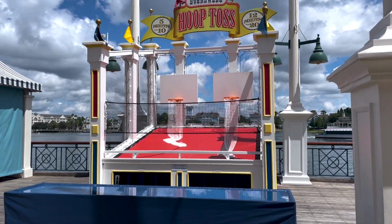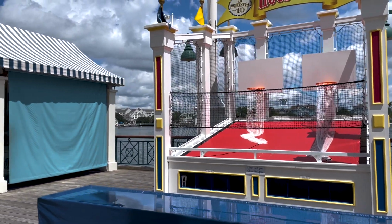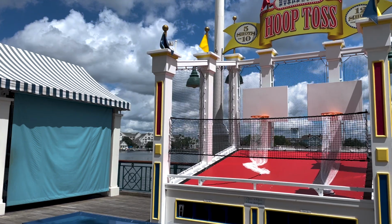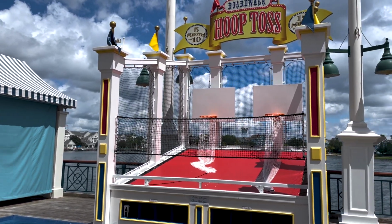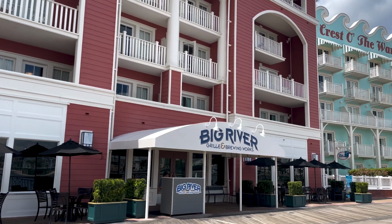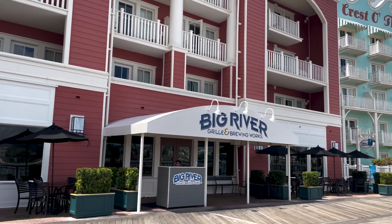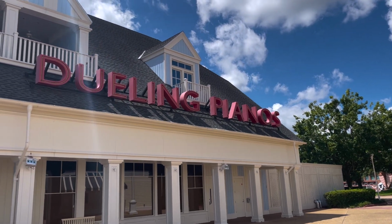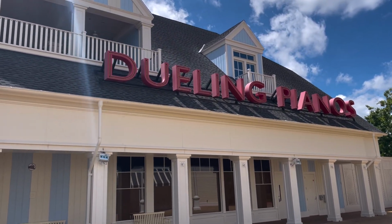You'll be out, there's games on the boardwalk, you can see the food booths, the pizza booth if you want to grab a slice of pizza. There's just so much fun stuff going on. But specifically in this case, we have to give a huge shout out to one of my favorite things in all of Walt Disney World, and that is Jellyrolls. For those of you who do not know, Jellyrolls is a dueling piano bar, and it is one of my favorite bars in the world.